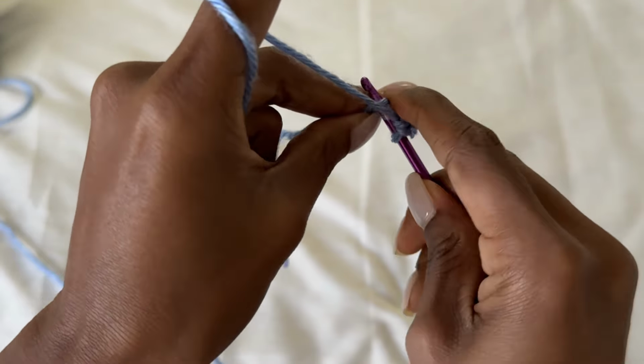Basically, what you'll start to see is another type of stitch on top of what you made before. So you would just continue until your project is finished, using whatever measurements and all of that you have, until you get to the finished product.